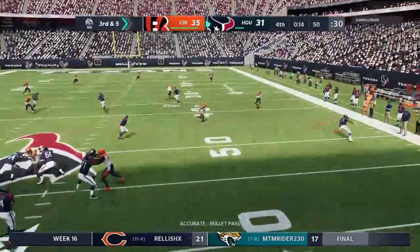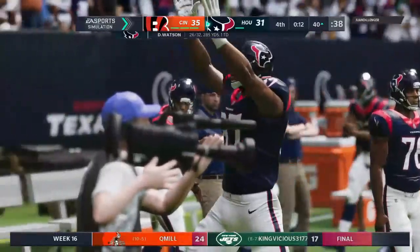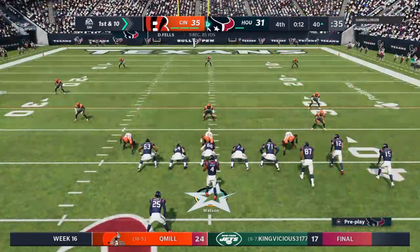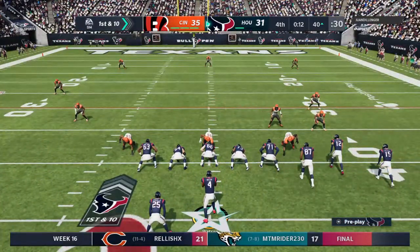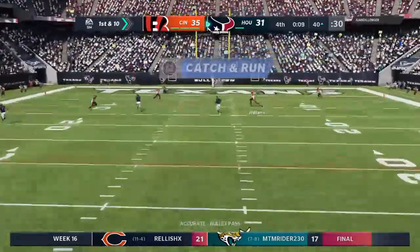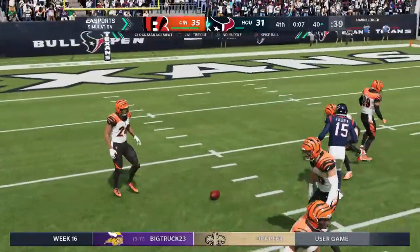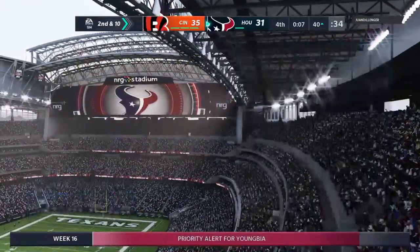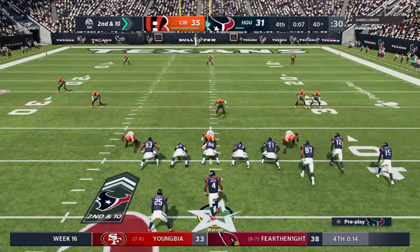From the 50, it's Watson. And he's got his favorite target yet again. It's complete. And he's able to get this to the 40-yard line before he's out of bounds. Back-to-back receptions for him, and it's another first down. They'll look to throw. And that is incomplete. 7 seconds remaining. For Will Fuller. Incomplete. Jesse Bates. So 2nd down and 10. Once again, they'll go from the 40.